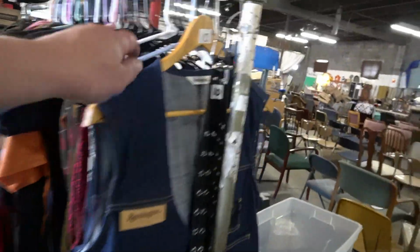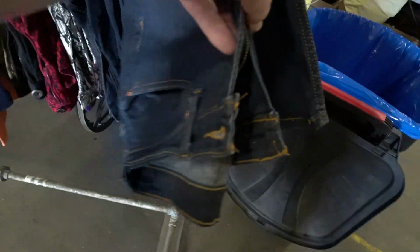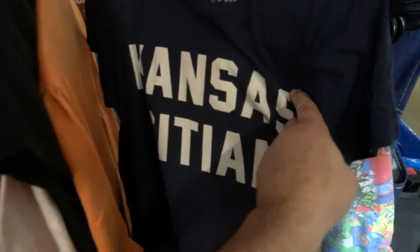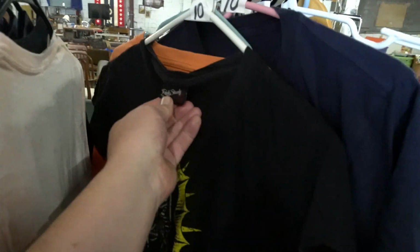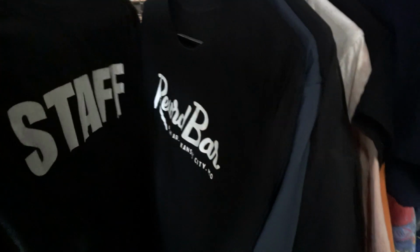Good Lord. All right, more clothes here, some vintage in here. That's a cool Remington vest. And there's so many clothes this time. Not all vintage, like by the book, but some neat stuff and Y2K stuff for sure, and local things. Like cool stuff, you know. Electric Lounge. Not in Austin. Record bar, record bar.